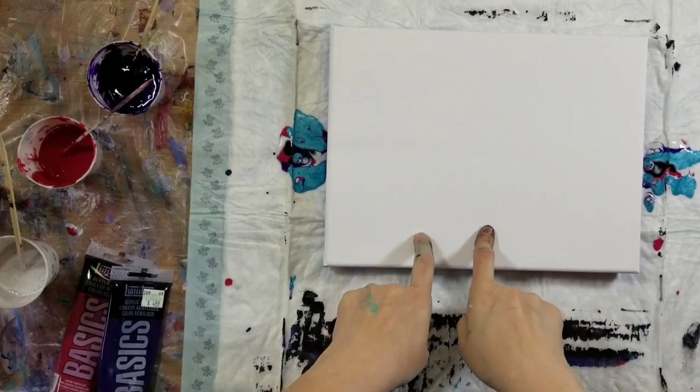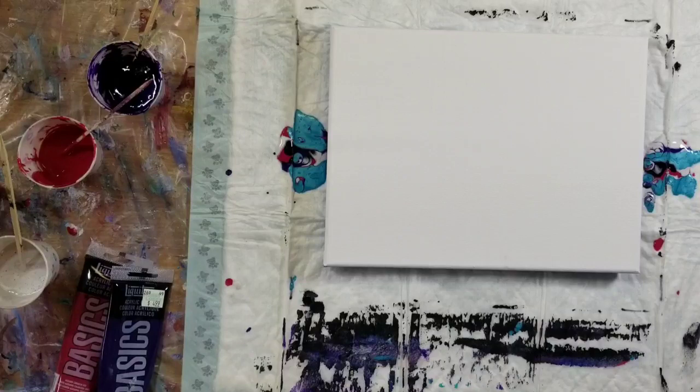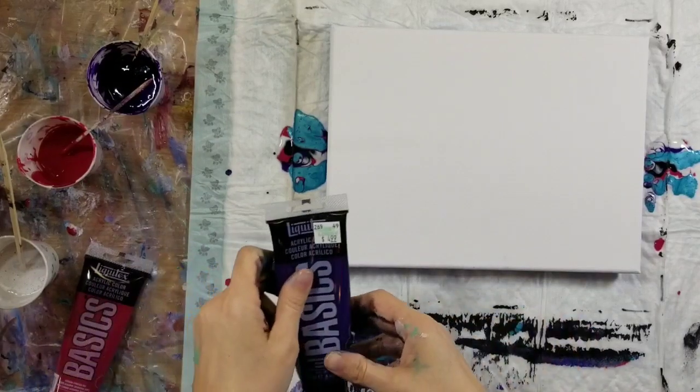I'm going to be working on this 9x12, and I did a swipe using the Courtney Holster technique previously with these colors, and I thought I would do another swipe, but using the ghost pour technique or the ripple swipe, whichever way you know it by. So I'll show you my colors again.